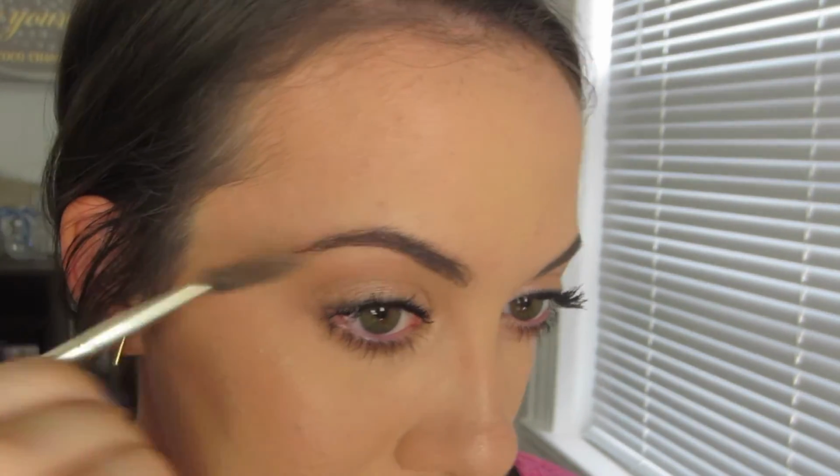So the very first thing I do is I always brush through my brows because sometimes they can get foundation or concealer in them, and it just makes it easier when they're kind of dark, so I can see where the lines are, I guess, if that makes any sense. Just my natural curvature of the brow.